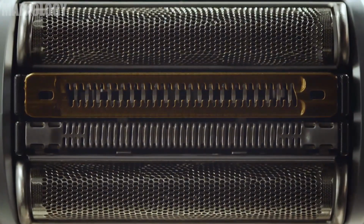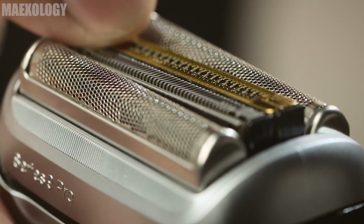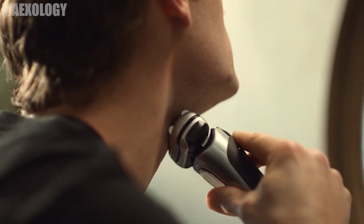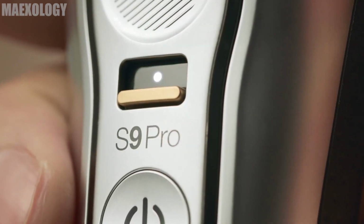The Braun Series 9 Pro is kind to your skin and softly lifts hair follicles while cutting even the hardest hair. This wet and dry razor may be used with foam gel or even in the shower and is completely waterproof. $249 is how much this razor costs.